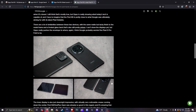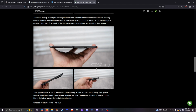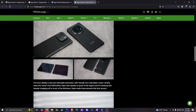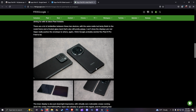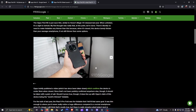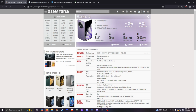Like, it looks nice. It looks really nice. It looks really premium. It's pretty much the OnePlus Open, but better in almost every single way. Almost. Because we have to come to the cameras. And that's where it's like, okay, because you have a much bigger screen.